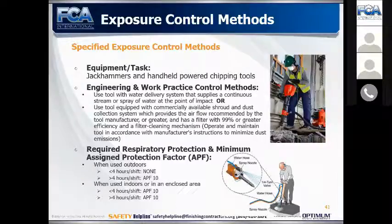Another common task would be the jackhammer, and this is just another example. Here they're giving us two options for engineering controls. They're saying use a water delivery system that supplies a continuous stream or spray of water at the point of impact. So the old school way of someone else standing there with a hose and the other person jackhammering isn't going to work, because we always know that person with the hose turns around, walks away, disappears for a couple hours, things dry up. So it actually has to be part of the tool, having a continuous stream at the point of impact. Or, if you're working indoors and can't use water, use a commercially available shroud and dust collection system. You're going to see that example in the upper right-hand photo.